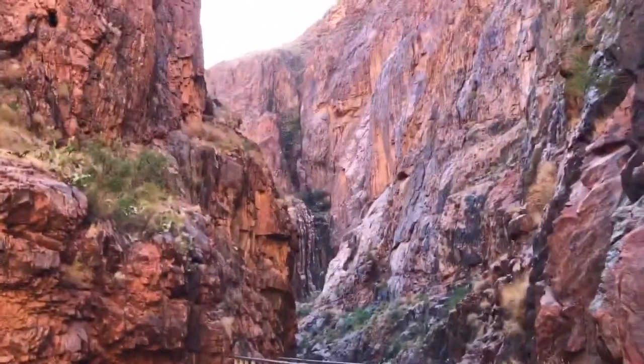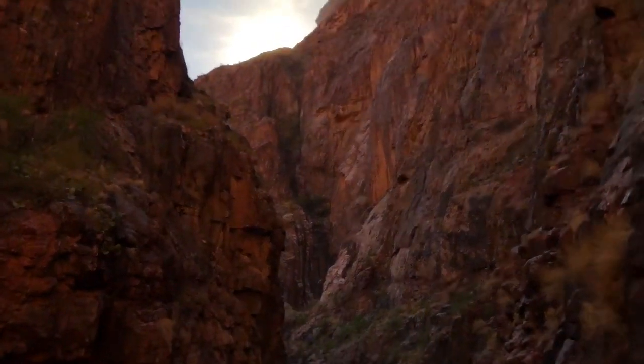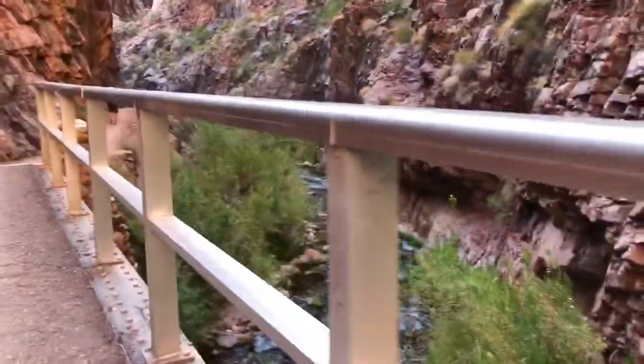Not only is it the most scenic, the coolest, and the most photographic, but there's a few bridge crossings, and there's also the river that runs just to the right of you, where you can dip your feet in if you're feeling a little tired and just want to cool off.